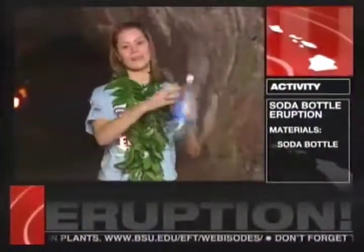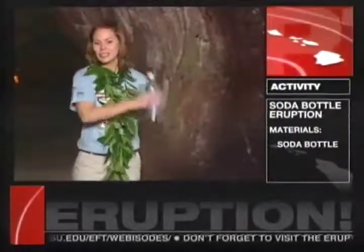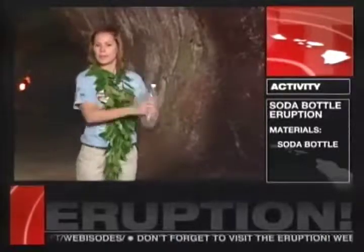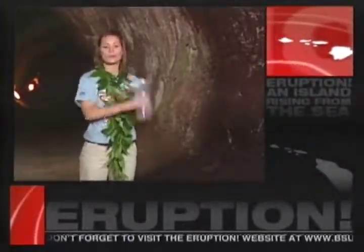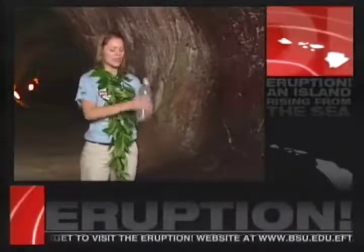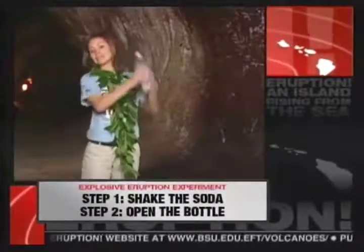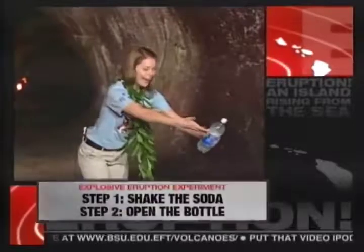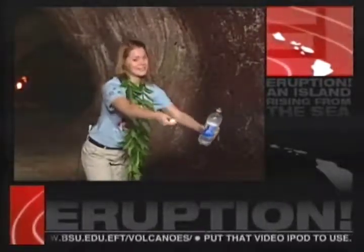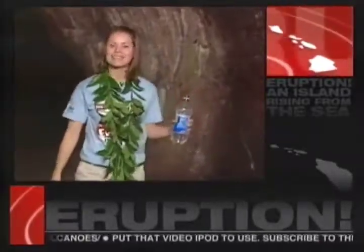Now, as you can see, what you have to do for this experiment is shake your soda. And if you're doing this in your classroom, just put a little muscle into it. And if you can't do it in your classroom, go ahead and do it when you get home or maybe at recess, if your teachers will let you. And try and do it outside so you don't get everything so messy. So I'm shaking and shaking and shaking, and then I'm just going to let it all out. And that's a really good simulation of an explosive eruption. So now let's go to Don so he can tell us a little bit more about what I just did.